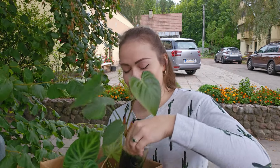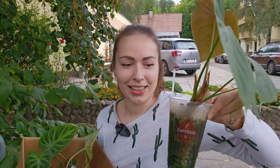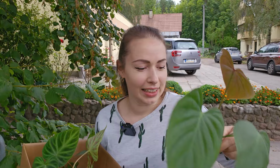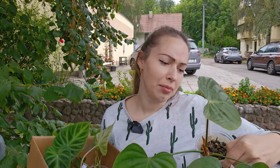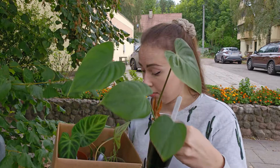So this is very funny. This is a philodendron that I brought back home last year from this very same plant swap. I never did anything to it, so it's still in the very same pot I got it in, and this is philodendron linamii, and honestly I just don't vibe with it, and maybe somebody will. So we have this baby.